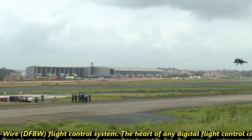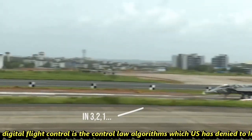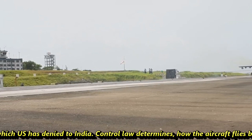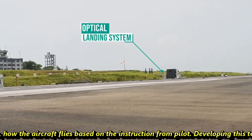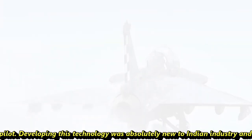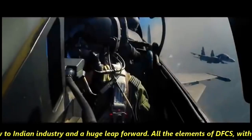The heart of any digital flight control is the control law algorithm, which the US has denied to India. The control law determines how the aircraft flies based on the instruction from the pilot. Developing this technology was absolutely new to Indian industry and a huge leap forward.